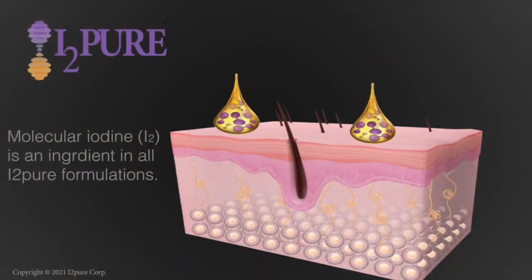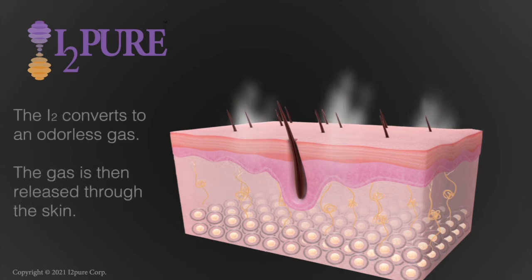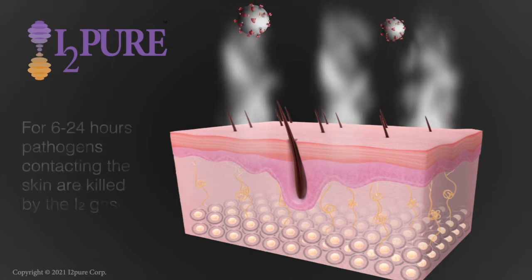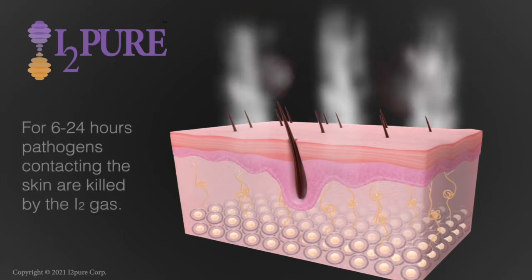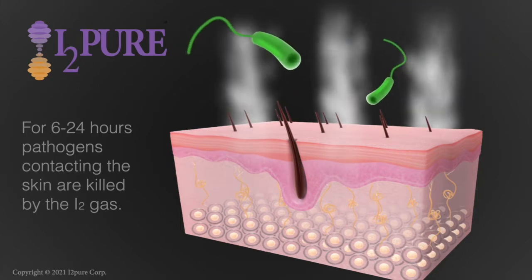And molecular iodine gets absorbed into human skin and then it gets off gassed. And of course, the molecular iodine is going to kill pathogens on contact, but we can turn the skin safely into a biocidal material for up to 24 hours or more. And it's this off gassing of the molecular iodine that is creating this persistent barrier to pathogens.